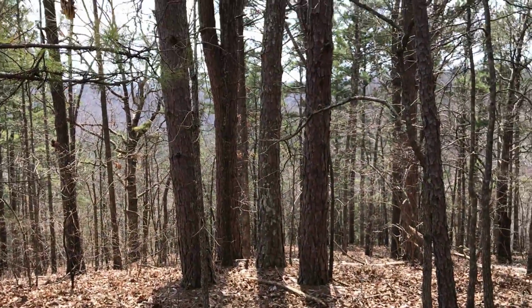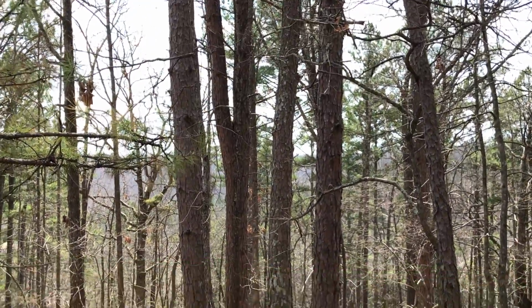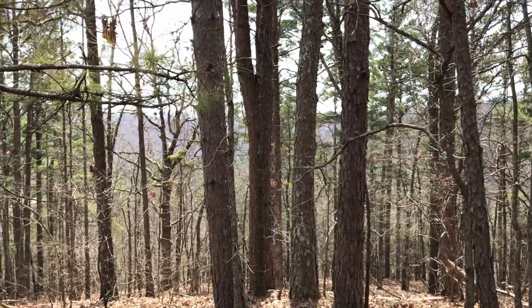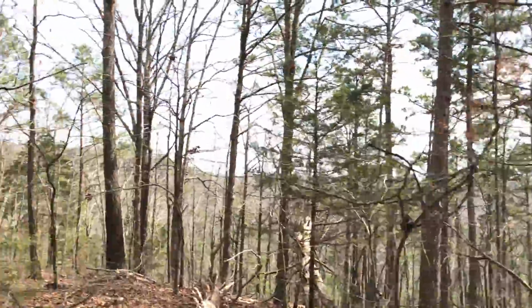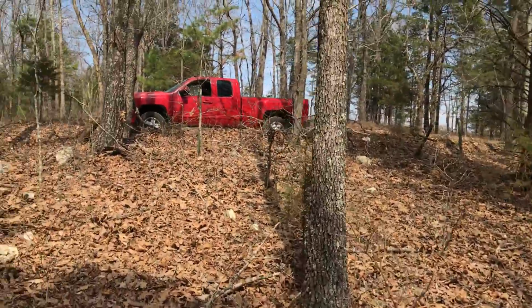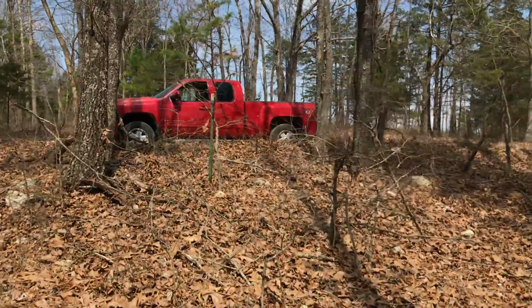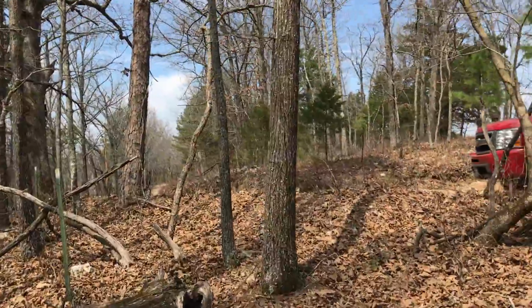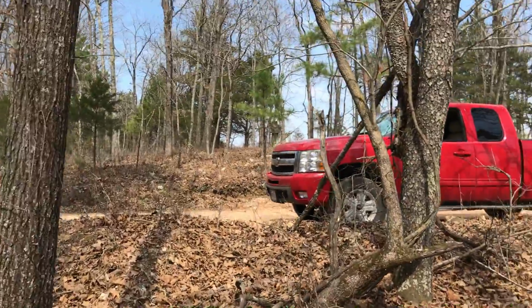Look at those big pines, monster pines. I'm staring right into the sun, so they probably look like black poles, but they are big, beautiful, mature pine trees. I'll walk back up to the road and then we'll shut down the video, but really good access, county maintained road.